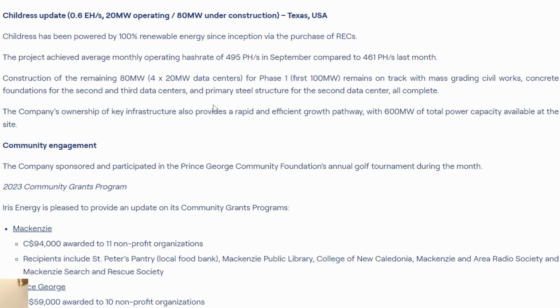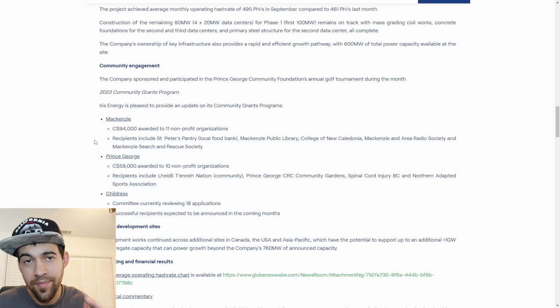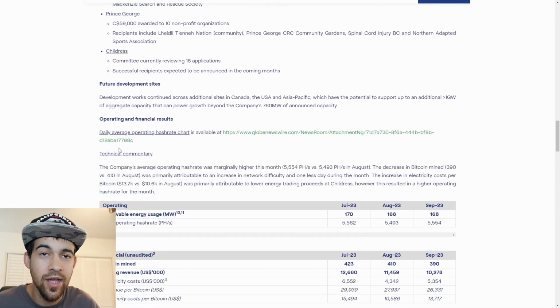And construction of the remaining 80 megawatts, which is divided into four 20 megawatt data centers, phase 1 remains on track with mass grading civil works, concrete foundations for the second and third data centers, and primary steel structure for the second data center all complete. And they add that the company's ownership of key infrastructure also provides a rapid and efficient growth pathway with 600 megawatts of total power capacity available at this site. They also go into some community engagement, but you can check that out down below in the link.